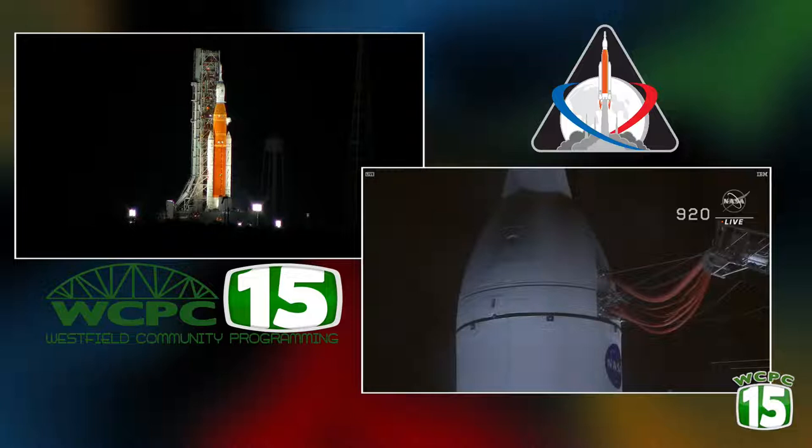So we're seeing shots of the Orion spacecraft ready to go. We do know that Snoopy is ready for his flight to the moon.